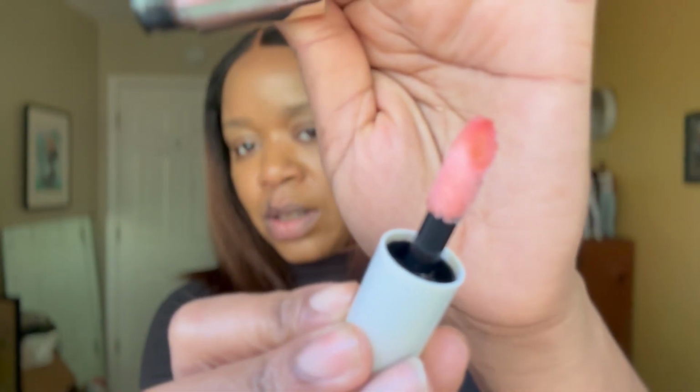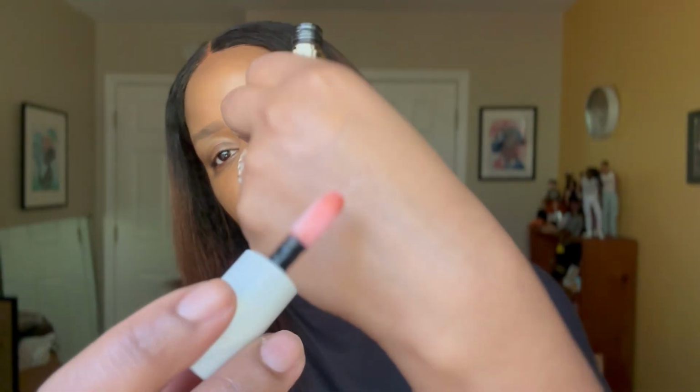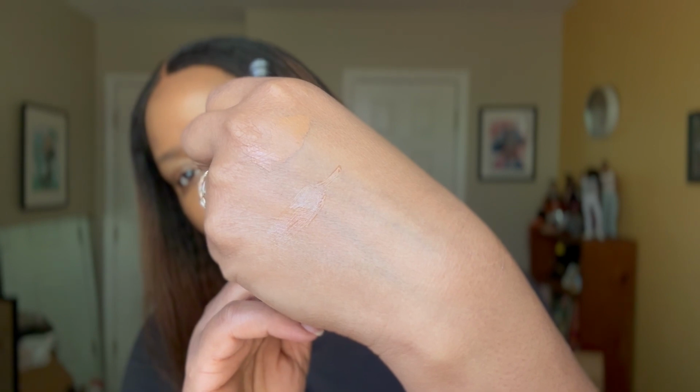Let's see if it will focus. Here's a little swatch. I mean, it's not really, and I've used so much of it. Let me see if I can get anything out. It's not really a very pigmented color. Yeah, it's a pretty sheer color.